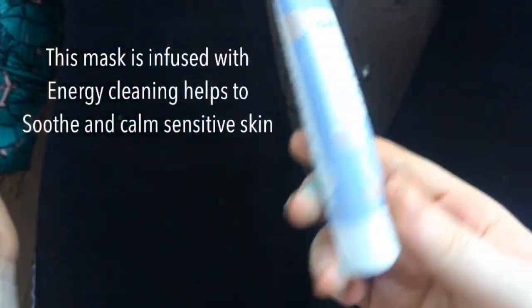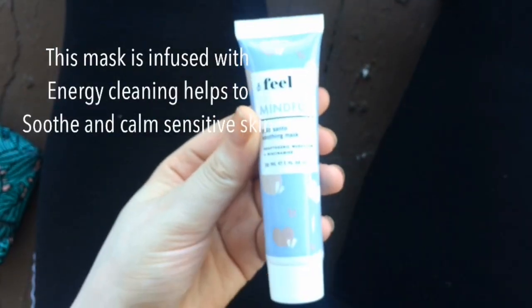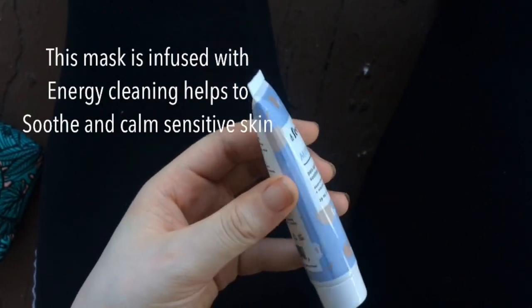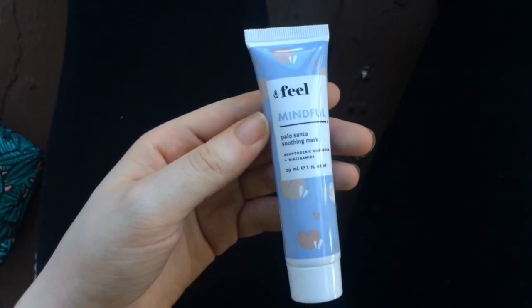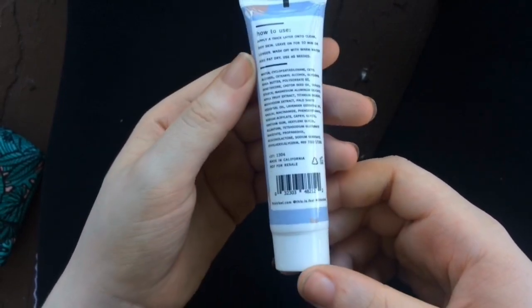So the next thing that I'm pulling out is this Feel Mindful Palo Santo Smoothing Mask, and it's supposed to help smooth and calm sensitive skin. I'm excited about this because I have sensitive skin, and I hope this will work for me.